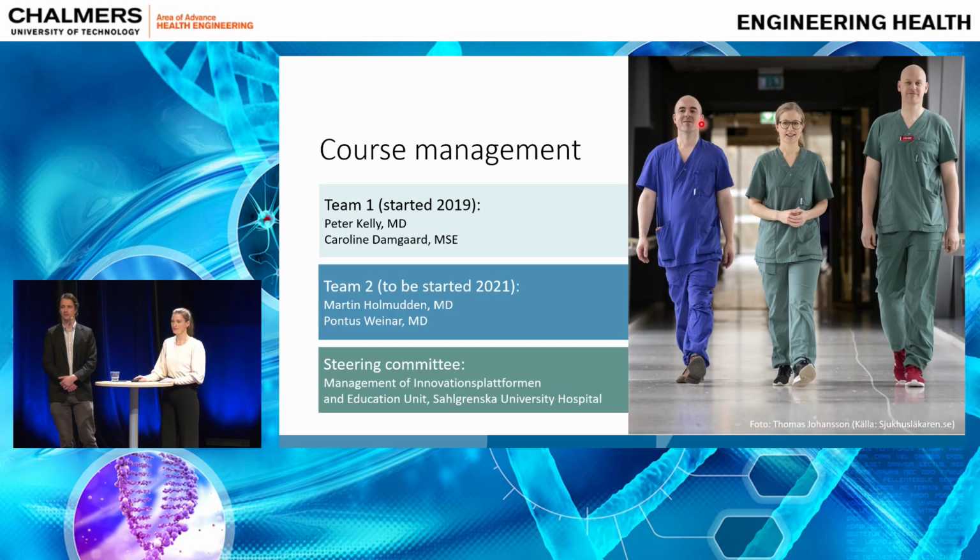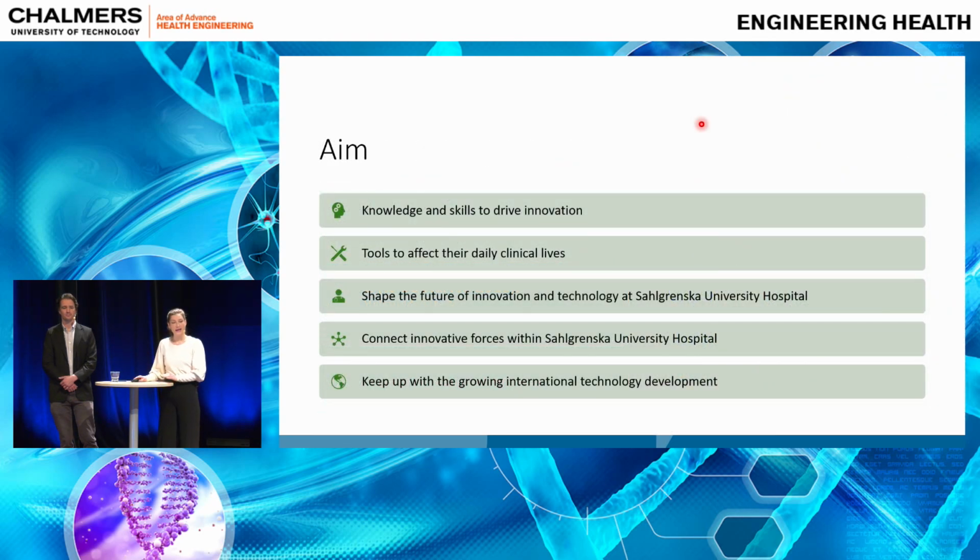The aim of this program is to give doctors knowledge and skills to drive innovation within the medtech field at Sahlgrenska University Hospital, give them tools to affect their daily clinical lives, also be able to contribute to shape the future of innovation and technology at Sahlgrenska. It also aims to connect innovative forces within Sahlgrenska and to keep up with the growing international technology development.